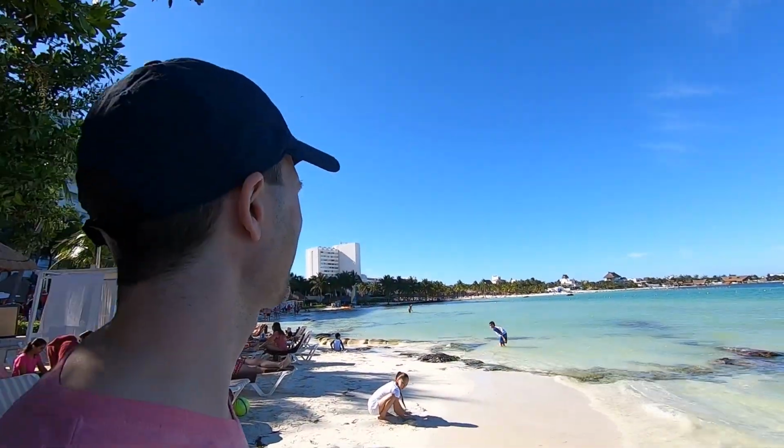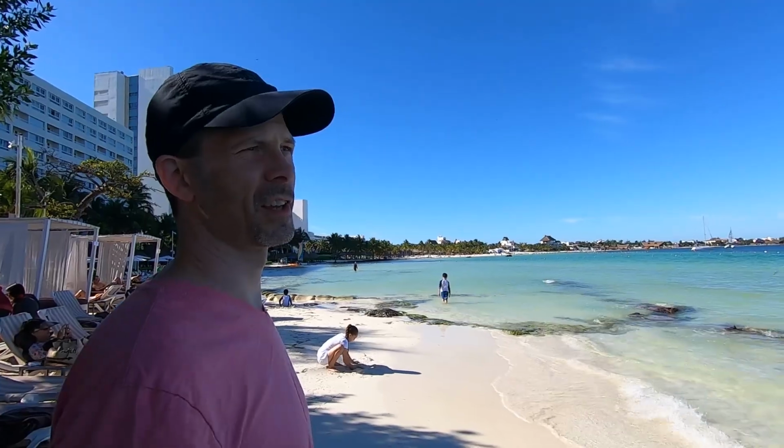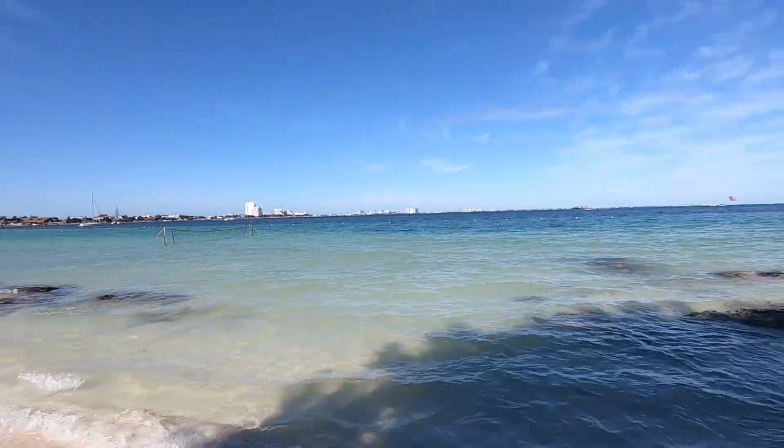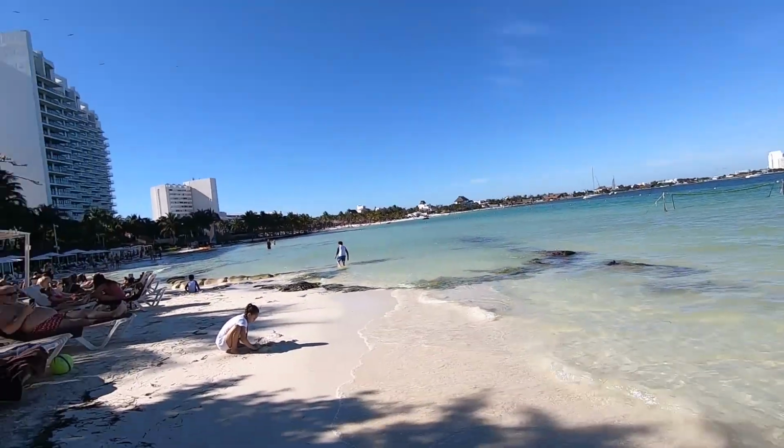Properties in their beachfront are not huge. They all run together. Look at this room.